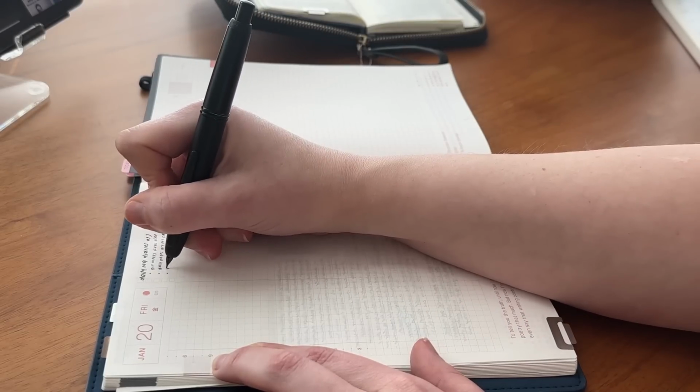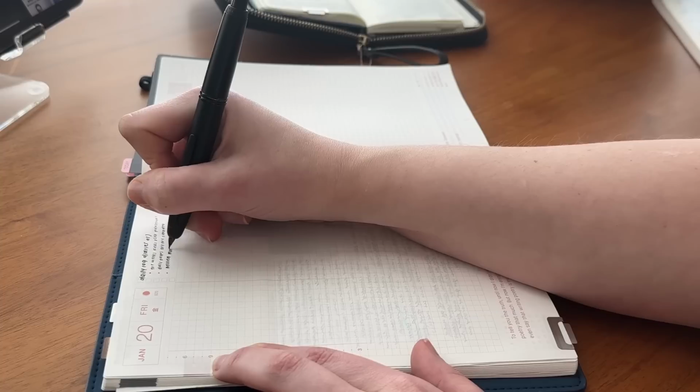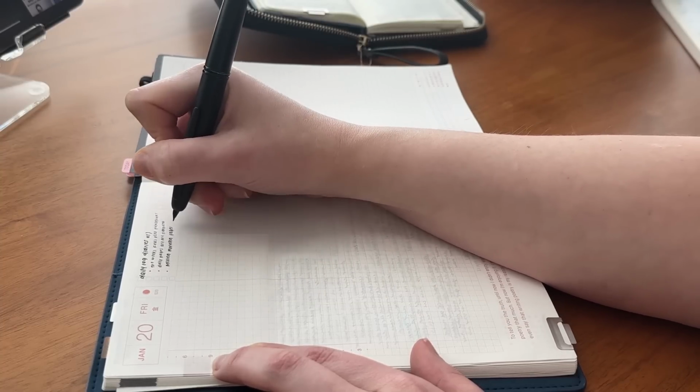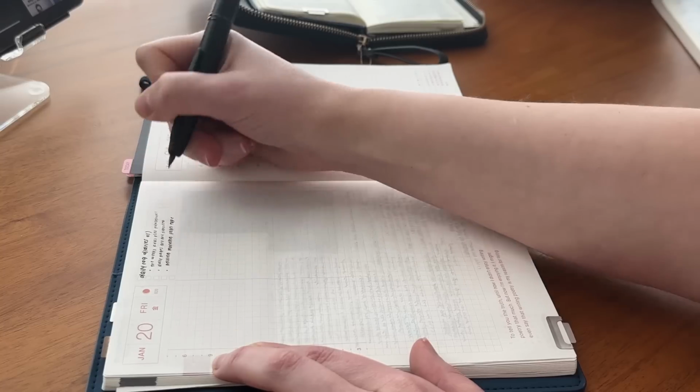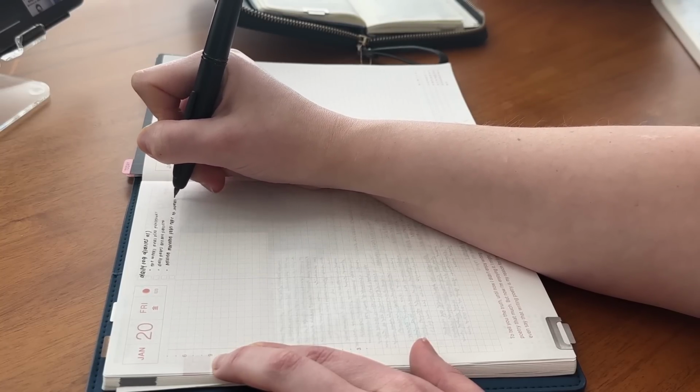Daily pages are my absolute favorite in the Cousin. And one negative thing, I didn't do morning pages like I've been doing in my traveler's notebook. So I either need to find space for that, carve out some of my daily space here, or maybe supplement with something else.